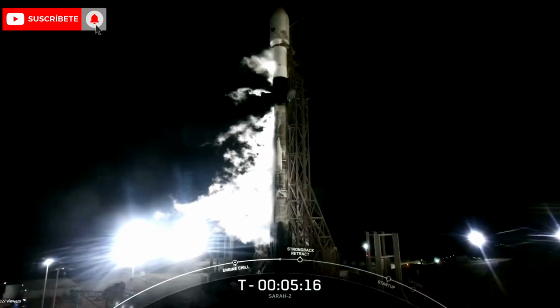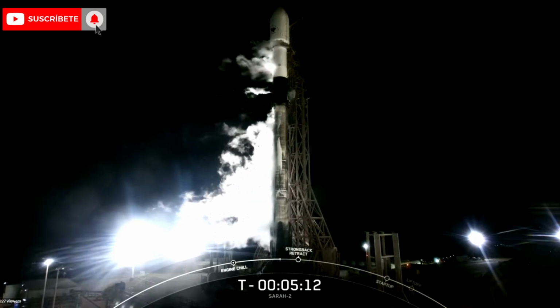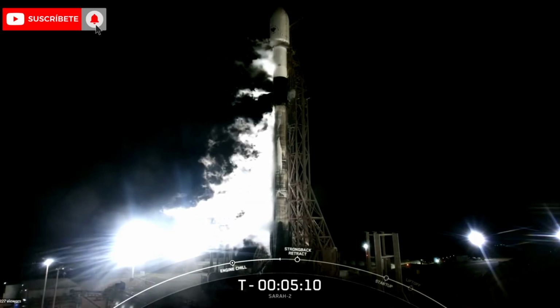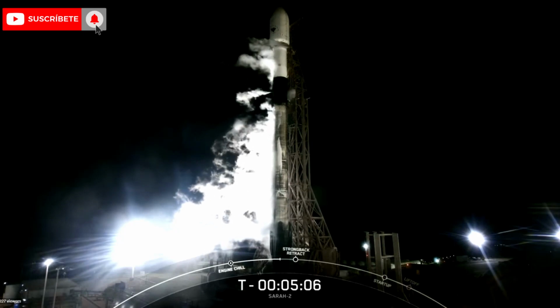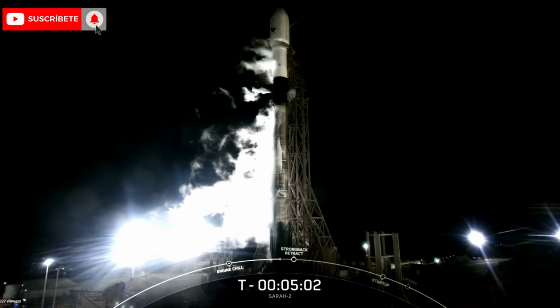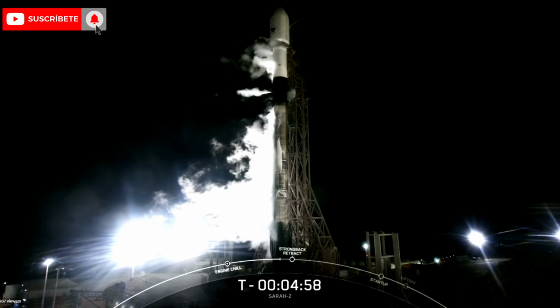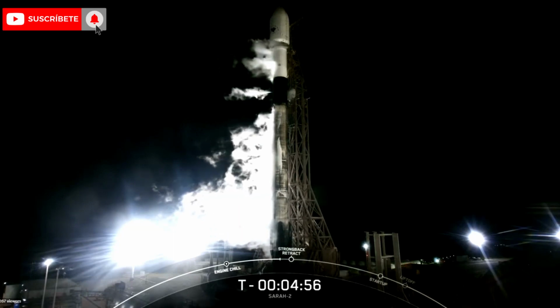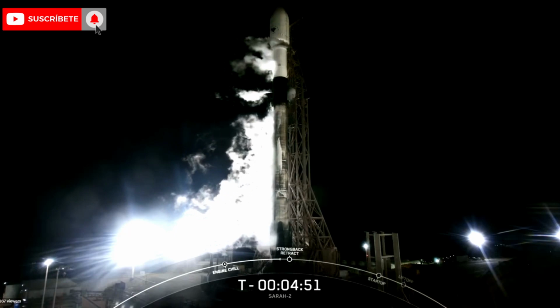At T-minus 5 minutes and 15 seconds, all systems are go for an on-time liftoff of the Falcon 9 two-stage rocket that you see there on your screen. The range is ready to support, and weather is looking great, with 100% probability of good weather at T0. The entire vehicle stands 230 feet tall, roughly the height of a 20-story building.